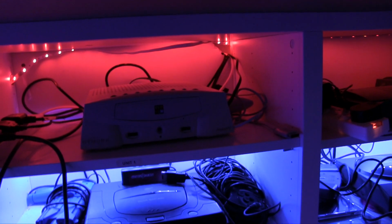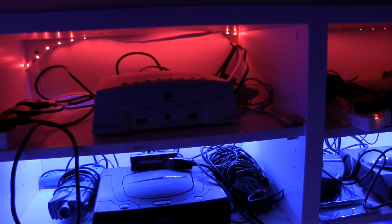Now we have the Apple Bandai Pippin. Again, I'm not sure I'll be keeping that out. It's not really got much going for it. I like the machine as it is, but there's not a great reason for keeping it out.